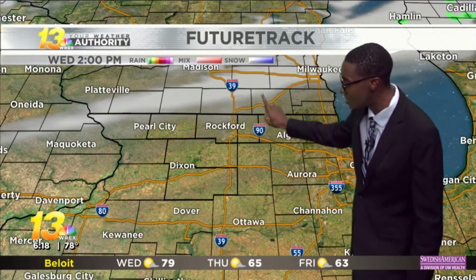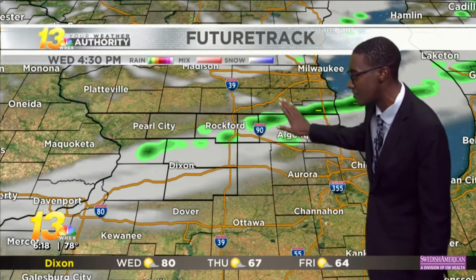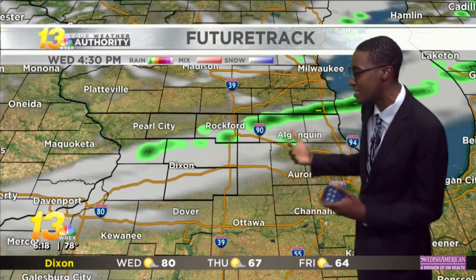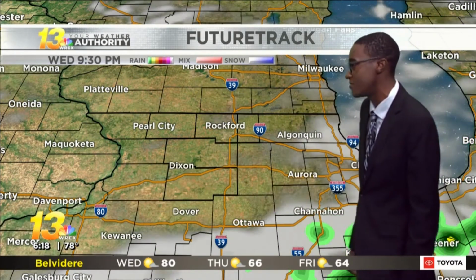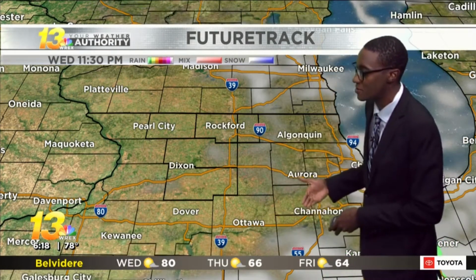But then notice there is a small chance for rain as a few isolated showers start to pop up over the state line along that cold front, especially at that 4:30 time frame and heading into the evening as well around 7 o'clock. So still small opportunities, not a whole lot of widespread activity from these showers. Then it gets out of here as we head into the rest of Wednesday night and into Thursday morning as well. Things are relatively quiet.